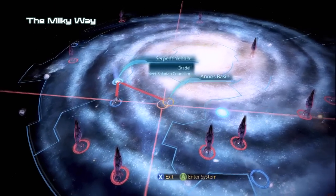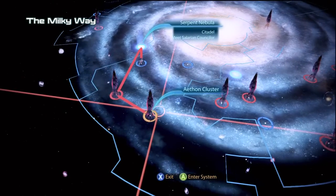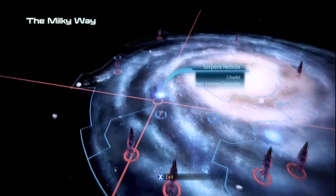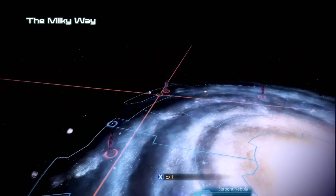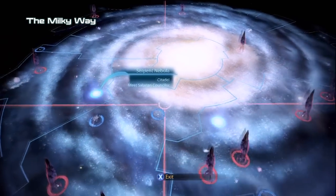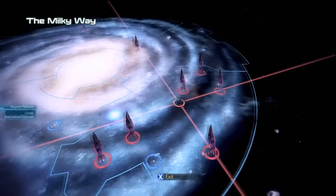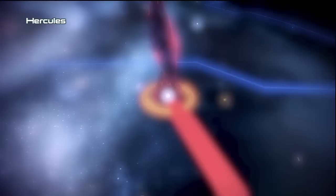The Anos Basin is an old one. The Athon Cluster is a new one. The Apian Crest. The Minos Wasteland, the Ismar Frontier, and the Shrike Abyssal. So there's two new systems. Actually, there's three new systems. One with no war assets, and two with war assets. So first of all, we'll start in the Attican Beta.